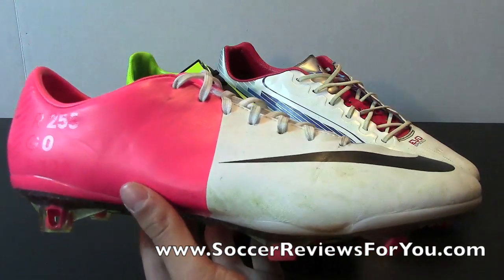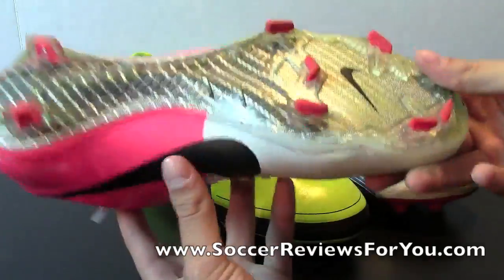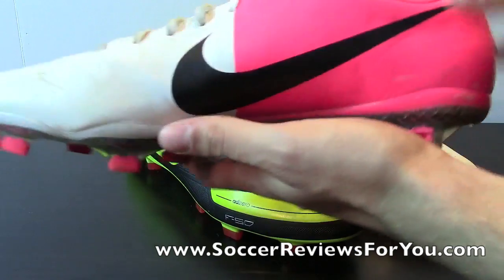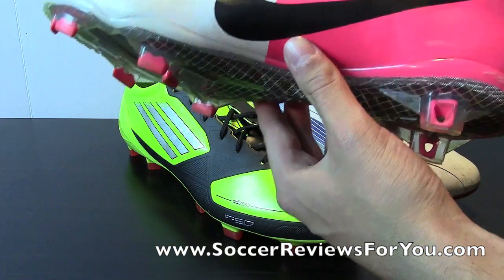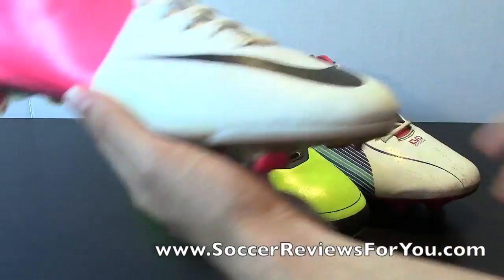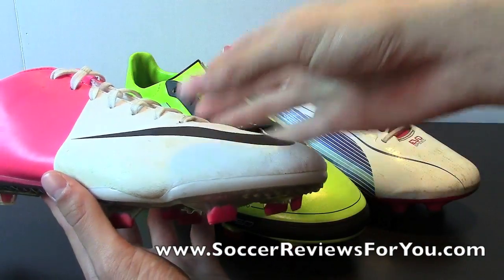As far as the Vapor goes, it's definitely going to be the most narrow fitting shoe of all 3 of these. You can notice that it's fairly narrow cut through the midfoot, and there's not a ton of material to wrap around your foot. It really likes to hug the inside of your foot. So if you have a really wide foot or even an overly flat foot, the instep's just going to be too tight for you, and it's never going to really feel comfortable. It's also going to have the narrowest toe box, as well as being the narrowest in the forefoot.